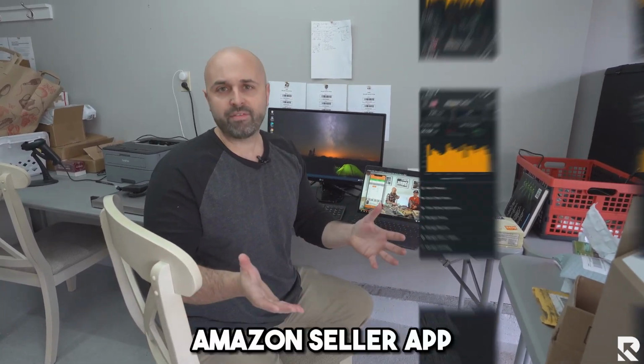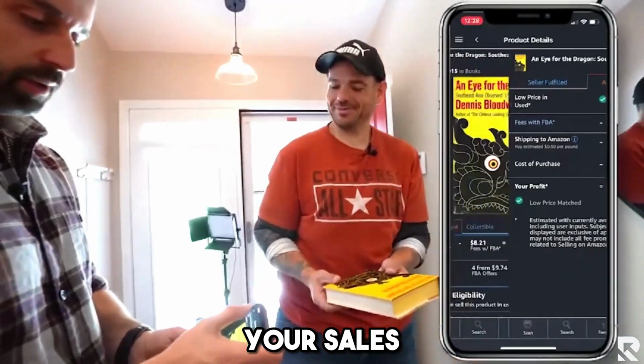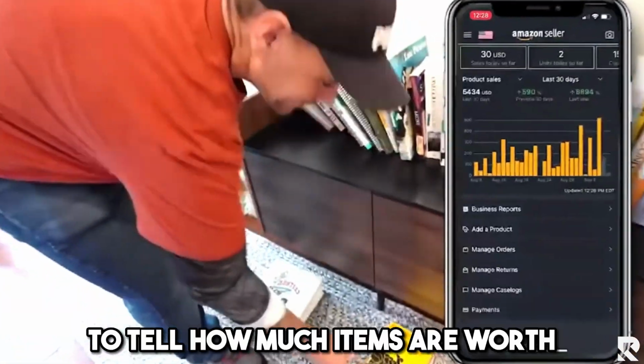Now, you're going to have the Amazon Seller app, which is something everybody should have on their phone, and you should download it because it's going to share your sales with you, and you can scan items and barcodes to tell how much items are worth, to see the sales rank, and so on and so forth.